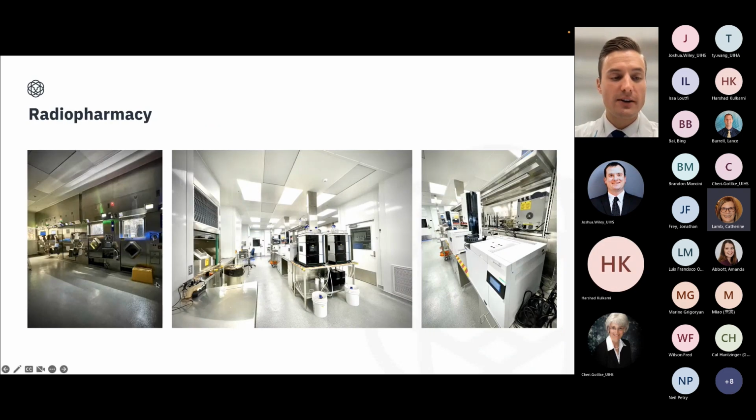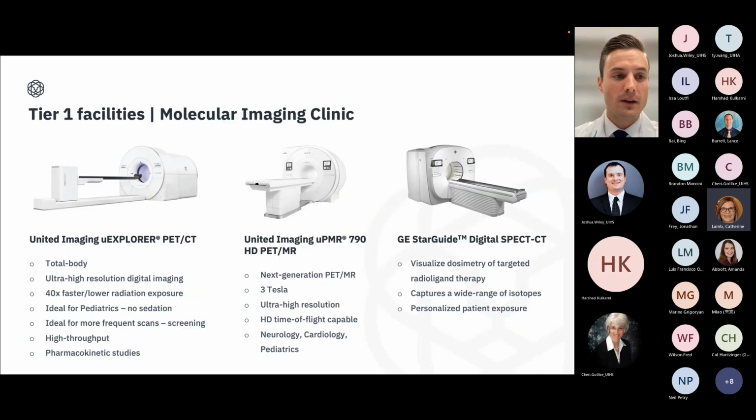Some additional images here of our radiopharmacy. We have 22 hot cells, including alpha beta space and research space. And it allows us to have a lot of flexibility and opportunity to, again, get the needed radiopharmaceuticals produced, distributed, and to patients as quickly as possible, and is also set up to ensure that we are adaptable and flexible and nimble in the future as further breakthroughs develop and additional research questions and advancements in the theranostics space take place. Our Tier 1 facilities also will have a molecular imaging clinic.